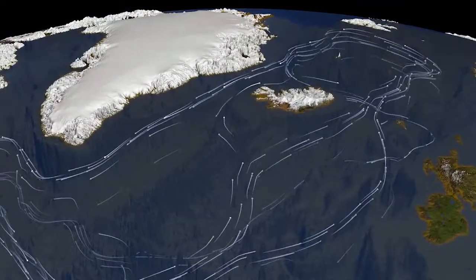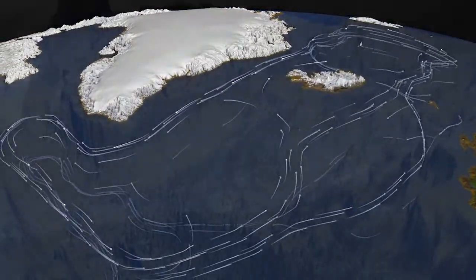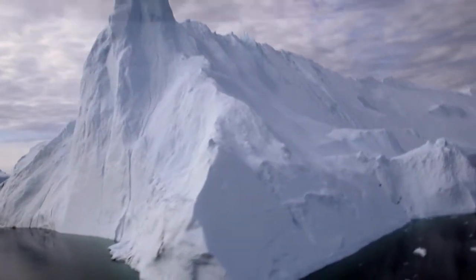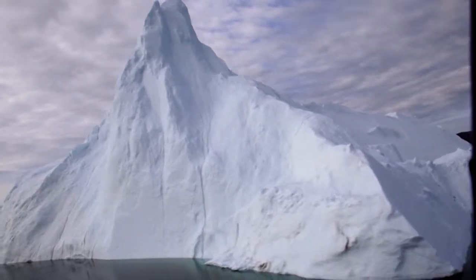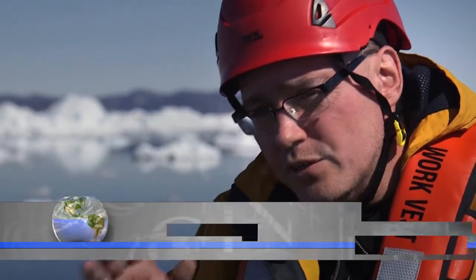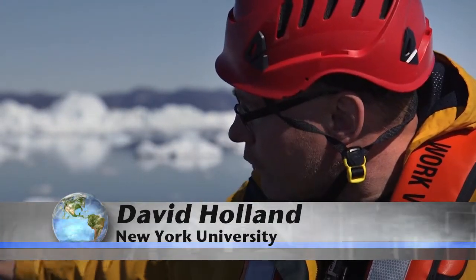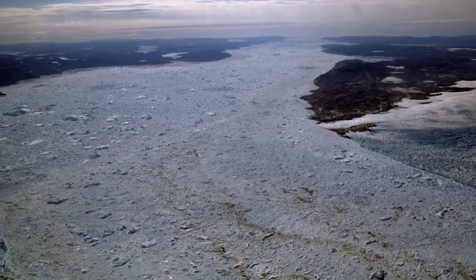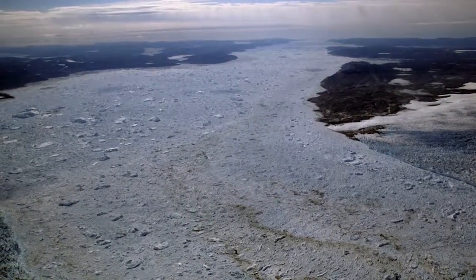Right now, they are flowing directly toward this region, partly due to natural atmospheric cycles, but almost certainly exacerbated by human effects on the climate. If you can visualize it, the warm water that we're measuring beneath us here reaches underneath the ice sheet and melts it. This is an outlet glacier, one of the most active in the Arctic.